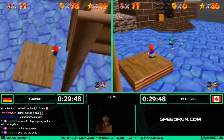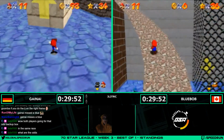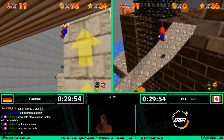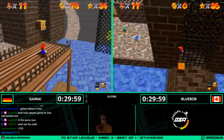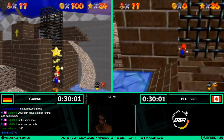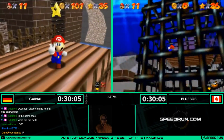Okay, so Gainai's got it. Oh! Gainai barely clipping the fence, causing him to fall off the wooden platform. And now he's just hemorrhaging time compared to BlueBob, already out of the 100 coin. Gets that nice awning kick. And he's getting on his way with elevator already. He's probably going to collect the elevator star before Gainai's even got 100 coin.